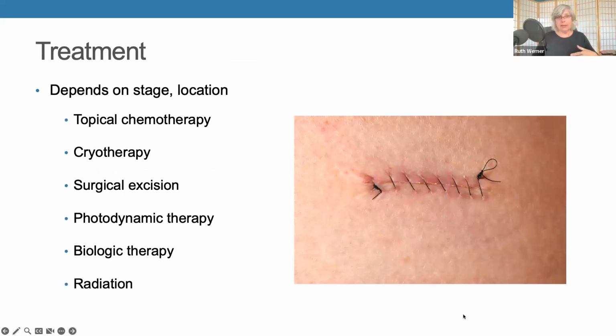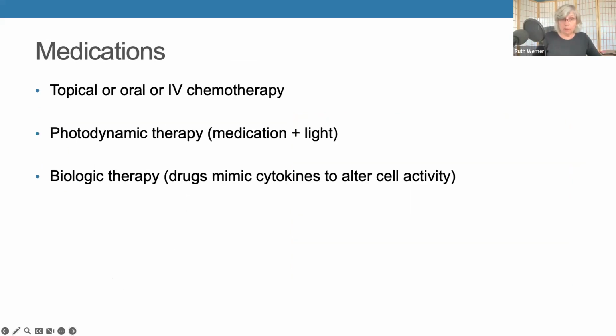Treatment for melanoma depends on the size and its stage and its location. We can be talking about topical chemotherapy or cryotherapy or surgical excision and more. I won't dwell on the medications.